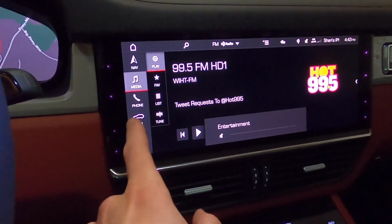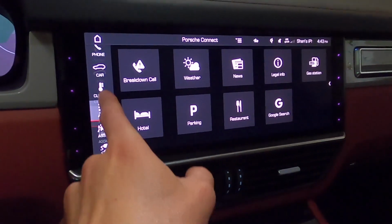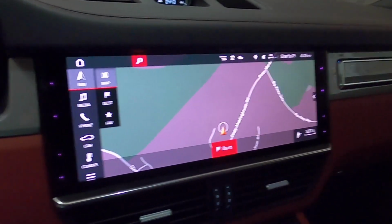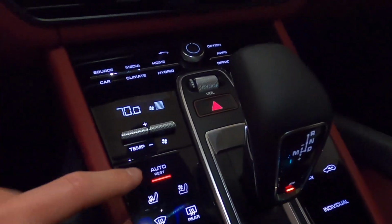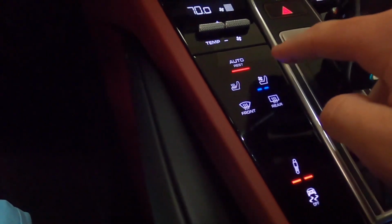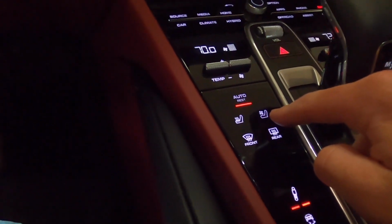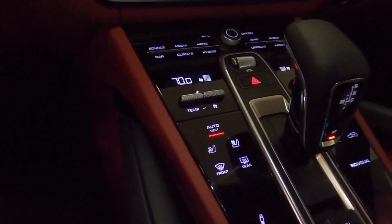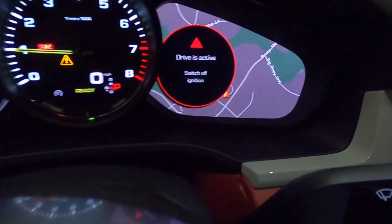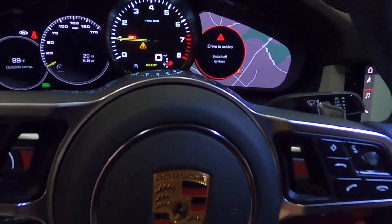And then this is touchscreen? Yeah, slides up and down. And then this is all touch too, right? You have to push it a little bit. Ooh, the cooled seats. Oh, that's good. Cadillac had cool kind. Oh, and you have the nav up there too. That's fantastic.